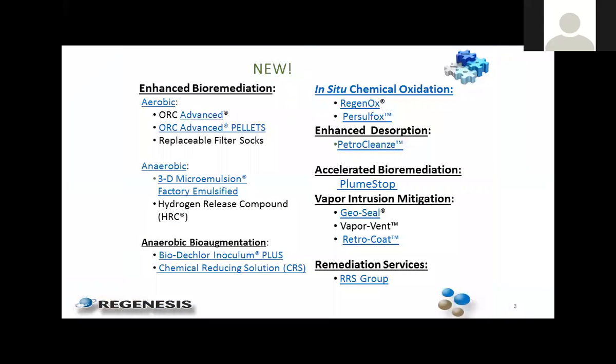Next slide. So real quick snapshot, we got started with our ORC Advanced compound going back 20 years ago. This is where we are today as a company. So enhanced bioremediation for both petroleum hydrocarbons and chlorinated solvents. We've got a pretty good arsenal of technologies. We also have our own bioaugmentation, ISCR, chemical reduction. We have our own mobile iron that we use in conjunction with our high volume donor for anaerobic bioremediation, chemical oxidation, enhanced absorption. The one I'm going to be touching on today is the accelerated bioremediation. And one really big milestone for us as a company is we are now self-performing our own injection and overseeing soil mixing work.